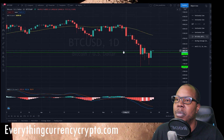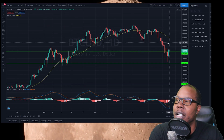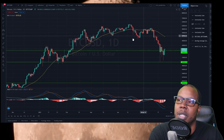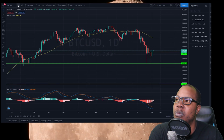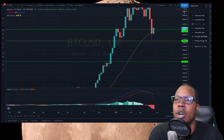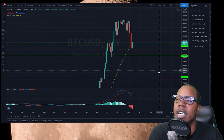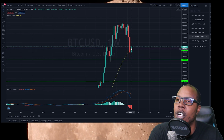Right here we got Bitcoin on the daily. The first thing that I notice is I have the 34 moving average pulled up right here, and I've said before, hey, once we start getting below this 34, it starts looking bad. But I was more thinking that on the weekly. This entire bull market will be over if we get below the 34 moving average on the weekly, but we spiked below it, came back and retested it, and are currently above it.